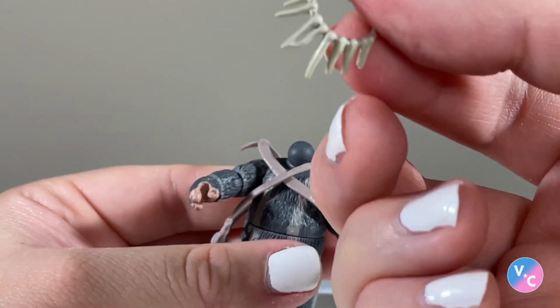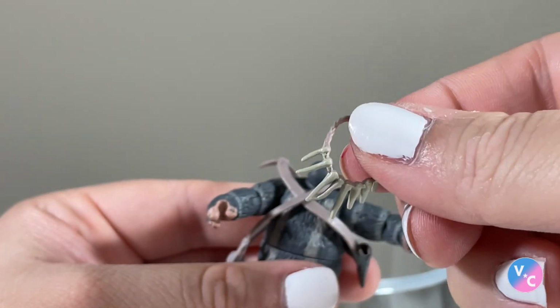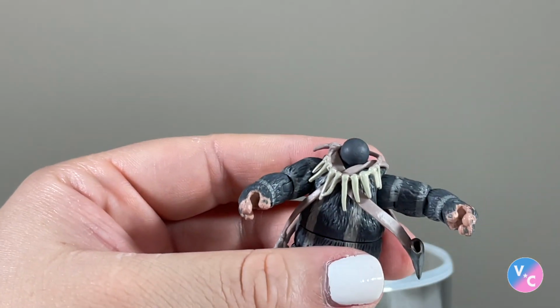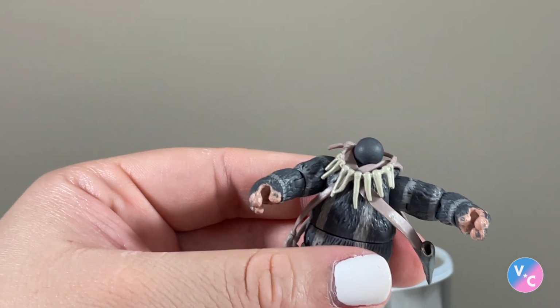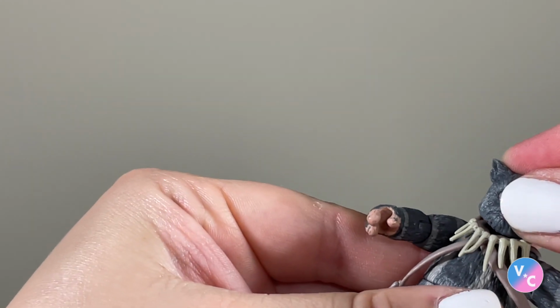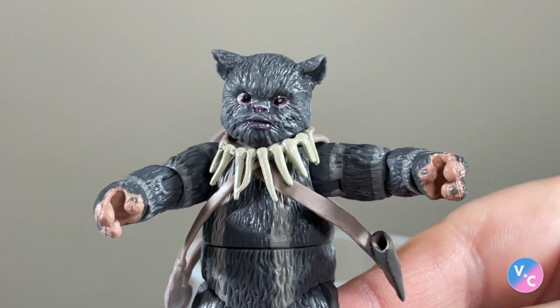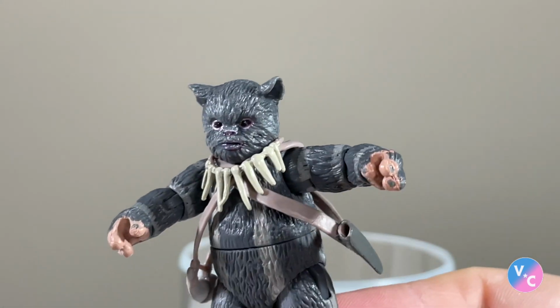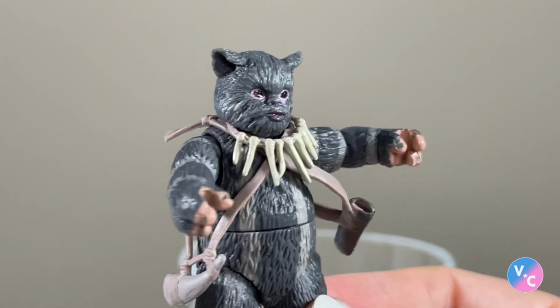We'll go ahead and grab the teeth right here. Necklace made out of teeth. Put that around his neck. Well, I guess Ewoks don't really have necks, or at least this one doesn't. And then we'll pop his head back on like that. So don't Ewoks look so interesting without hats on or hoodies on? He just looks like a big, cuddly teddy bear.